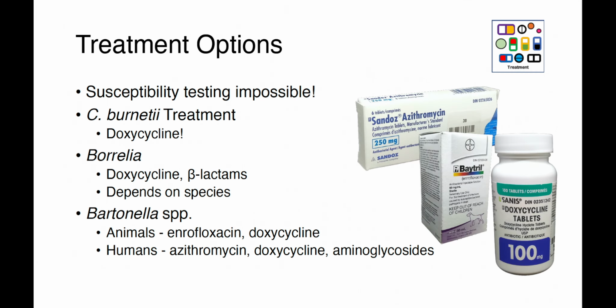Susceptibility testing for all of these organisms is unfortunately impossible. For Coxiella burnetii, it's an obligate intracellular pathogen, so there is no Kirby-Bauer diffusion or broth microdilution testing. Treatment really relies on doxycycline. For Borrelia, doxycycline and the beta-lactams are frequently used. And for Bartonella, in animals, we would rely on drugs like enrofloxacin and doxycycline. In people, azithromycin, doxycycline, and the aminoglycosides are the treatments of choice.